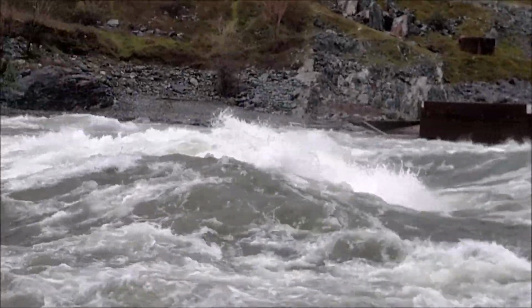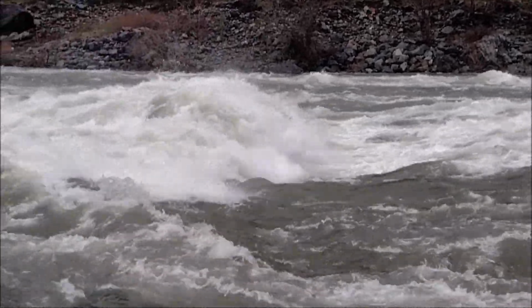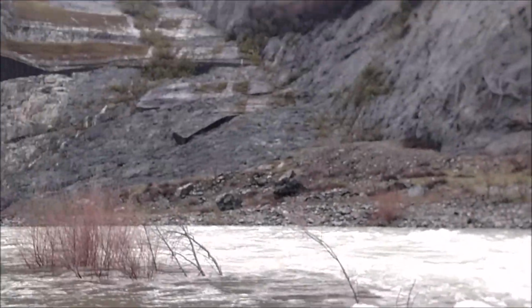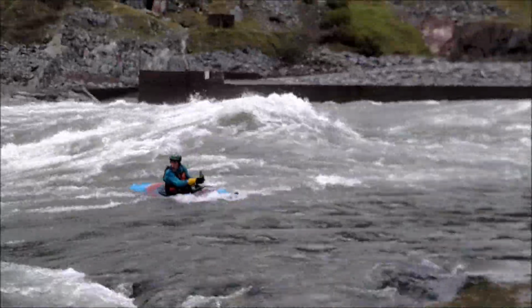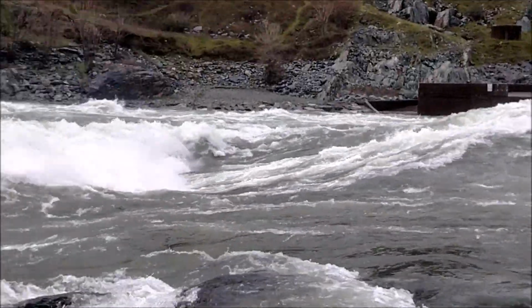So you just kind of see the overall size of the flow here and how fast the water is traveling. Beautiful though, beautiful place. And then through the old dam site right there on the old bridge buttress. There's Tom coming down, staying out of the way of those big holes. Eric's kind of shooting down.